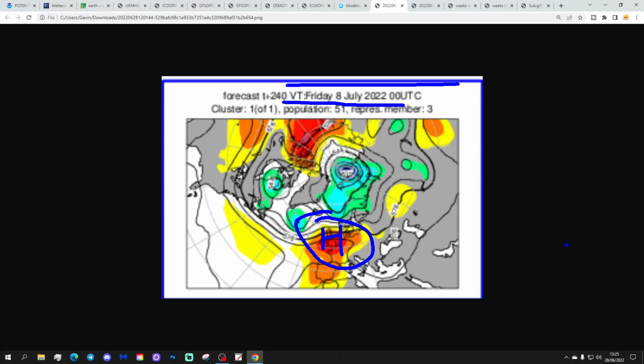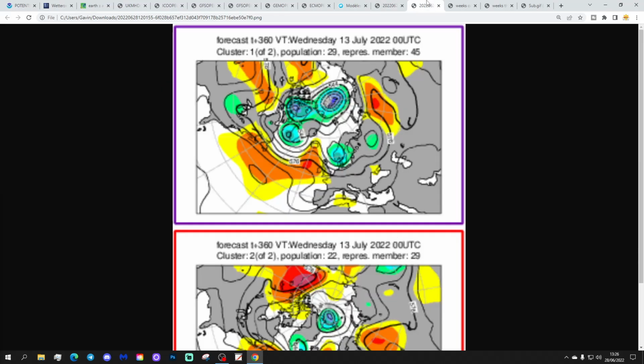So the operational run, which I saw there with that ridge dominating weather next week, is very well supported by its ensemble and by all the other models as well. I think we can say next week is going to be a cracking week.